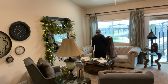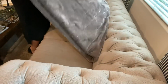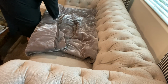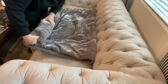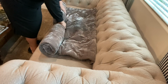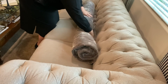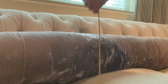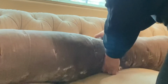Now, for the couch, I had first thought about using our brown velvet quilt as a throw of sorts, but just didn't like it at all and ended up thinking about it. And today I came up with the idea of creating a bolster pillow with it, and I love it. It was getting so frustrating with the throw pillows constantly needing a fluffing, and this just works out so well.